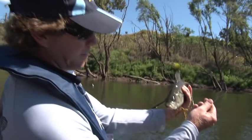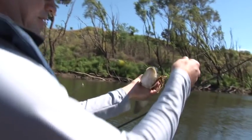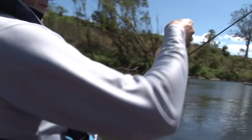Thick fish too, a bass. Good condition. Very quality river system.